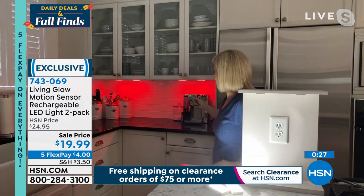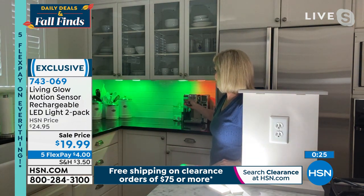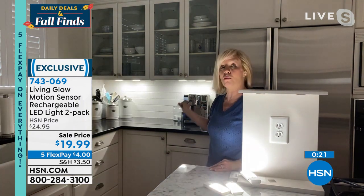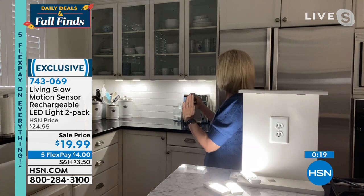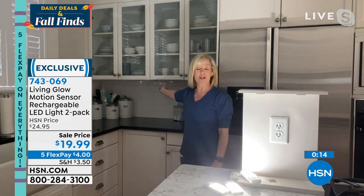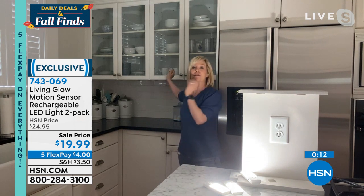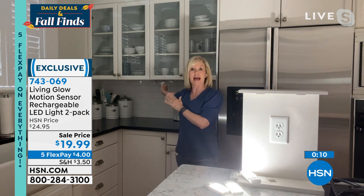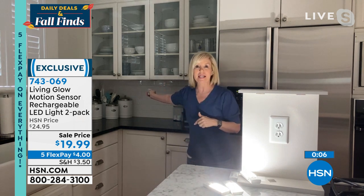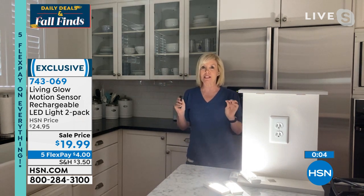Or for the holidays, you can do red, you can do green, you can do blue. I'll show you the white again because it's so bright. There it is, white, and let me turn all the lights off. And there it is with nothing. You would pay a fortune if you had to bring an electrician in to do your internal wiring, that would be so much money. This is simple and easy, and you get that same expensive look.